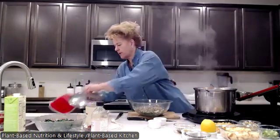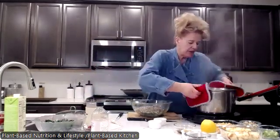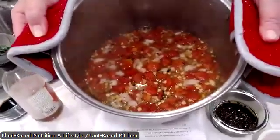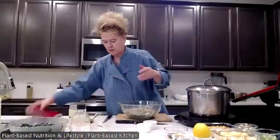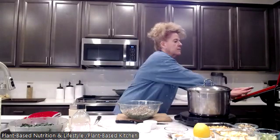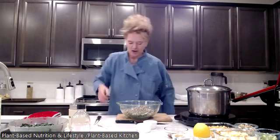I'll just show this real quick. Not much to see, but of course it's the base. I'll keep that going. Turn the oven off. Like the quinoa tip? Oh yeah, you're welcome.